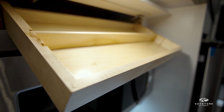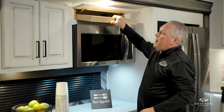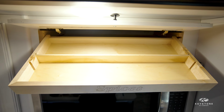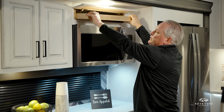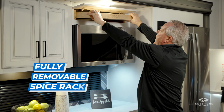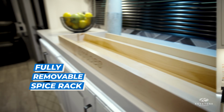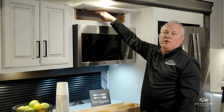By lightly lifting the cabinet door, you can actually utilize the spice rack by pulling it downward and loading your spices, which also has an adjustable shelf. But if you cannot reach it, or you want to utilize the space for something else, you can actually pull the rack, lightly lift up to the right side, and the rack is fully removable. You can either then utilize it down here or use the space for whatever you want.